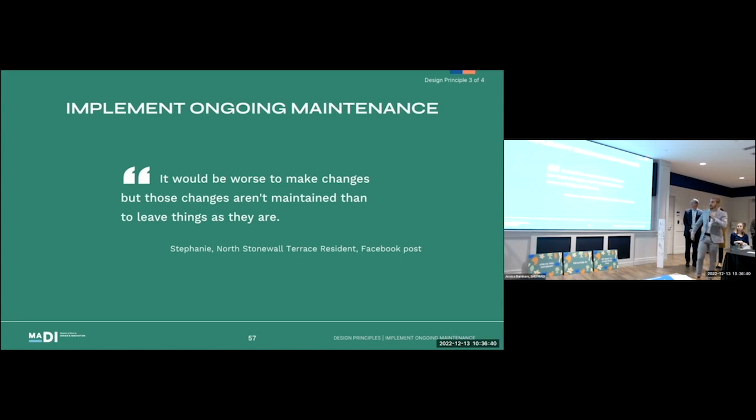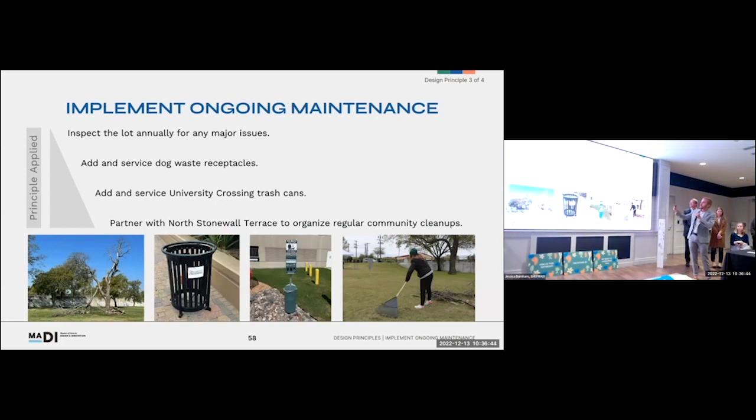Through our research, we discovered that this place has to be well maintained and well groomed. And so we came up with 4 recommendations for this as well. So we're talking about inspecting the lot annually for any major issue. So this should be a pretty easy thing. I don't even know if the PID would have as much involvement as just a phone call to maybe a representative of North Stonewall Terrace to go and check out the land, or maybe the city of Dallas could be commissioned to go out there and just see what's up.